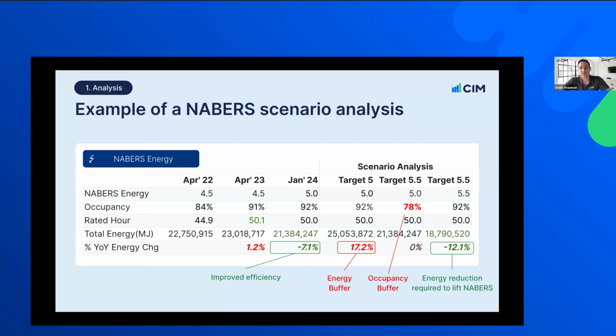So what that looks like, just a very quick example, right? This is a building that we worked with. You see a little bit of history there. So as I said, this is very much that analysis piece, right? Where are we starting from? This is what we've been doing the past couple of years. How much room do I have to play? How far away am I from my next target, my next half-star target? What things have to change in the building to enable me to get there, right?